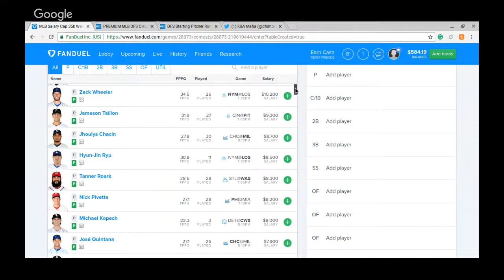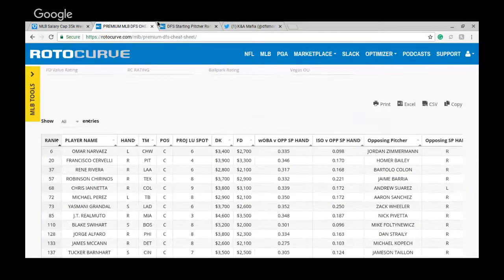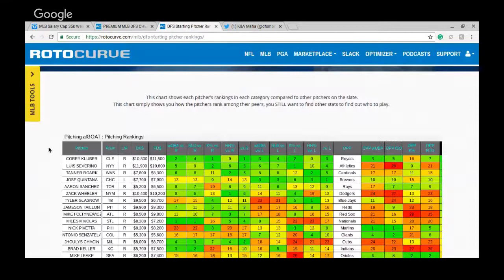Chacin has been solid, but he is facing Chicago. These teams are fighting each other right now for the playoffs, so they're going to be going at it. Hyun-Jin Ryu, maybe half decent, gets the Mets. Tanner Roark, Pivetta, Kopech, and so on. So as you see, another one of those iffy slates on pitching. Nothing too crazy here.